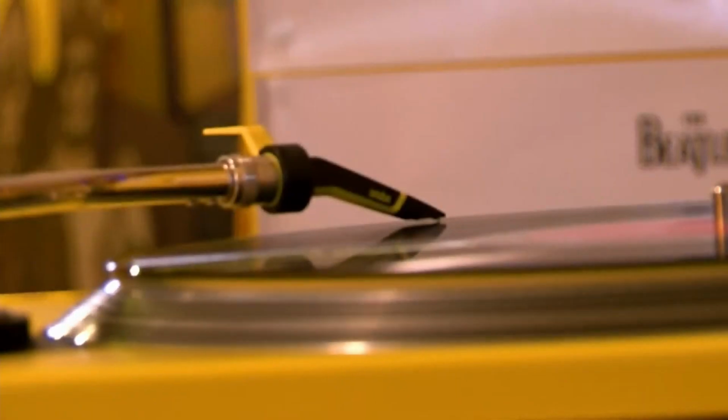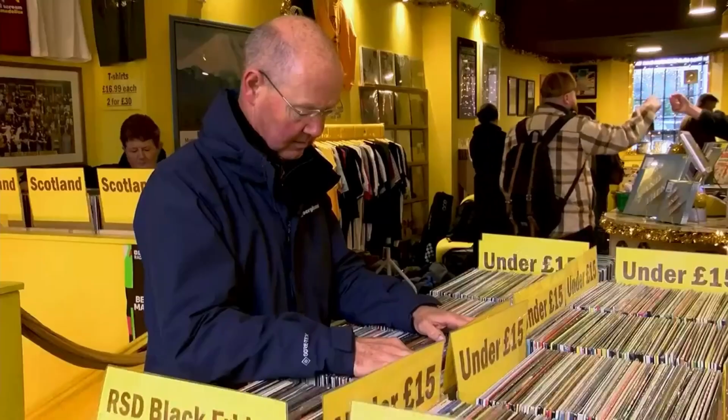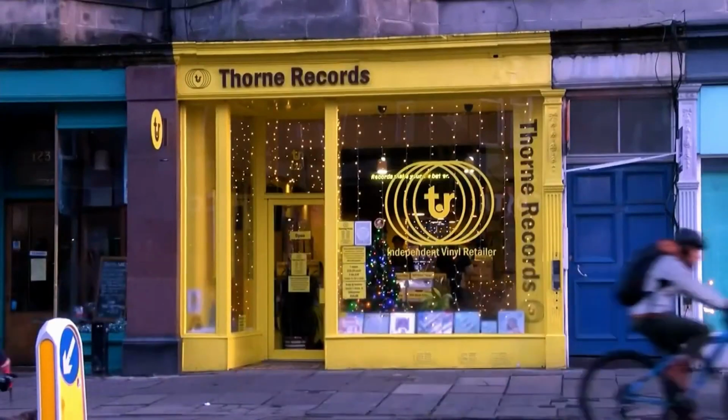We took to the streets of Edinburgh to hear from record buyers, young and old, about their own collections, their buying trends, and their opinions on the resurgence of vinyl.